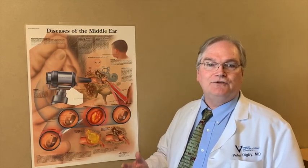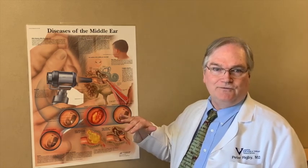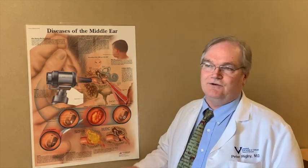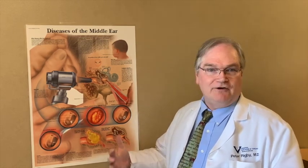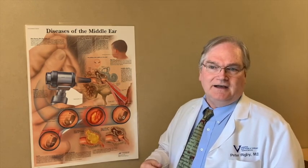If they stay longer than 2 years, we generally recommend taking them out and patching the area where the tube was. Again, that's a procedure that usually lasts about 5 to 10 minutes. You go home the same day. Children are generally cranky from the anesthesia, and then they become their regular selves the next day.